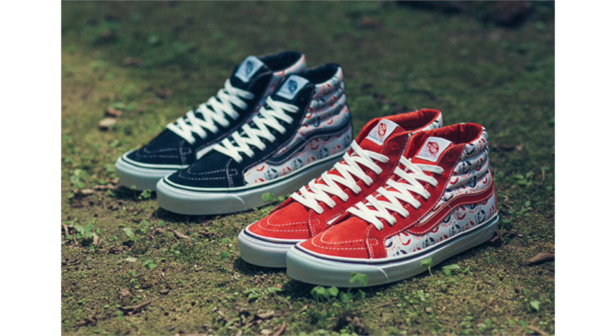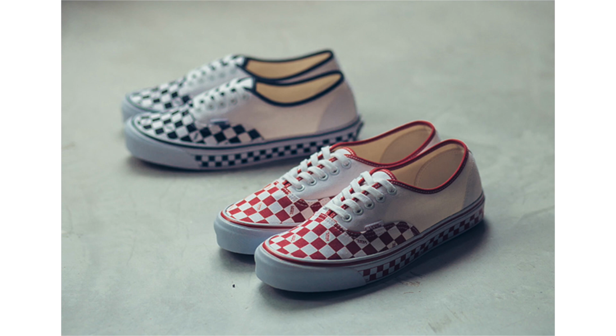Neighborhood and Vans are collaborating for a new pack which will feature 2 pairs of the Vans Skate High and 2 pairs of the Vans Authentic. The 2 are inspired by BMX while paying tribute to the 1980s. First up is the Skate High, and we have thumbs up graphics that pretty much are all over the panels as well as the heel. And speaking of the heel, they feature a long hair suede. The Authentic features checkered patterns on the toe as well as the midsole, well constructed with a canvas base. The collection will debut at select Vans retailers this Saturday, May 6th.